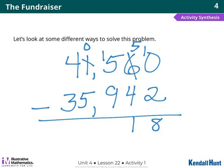6. 0 minus 5? Can't do it. Aw, you guys are on to me. 10 minus 5? 5. 3 minus 3? 0. So they would have had $5,618 left over. So they could buy their coach a really nice present.